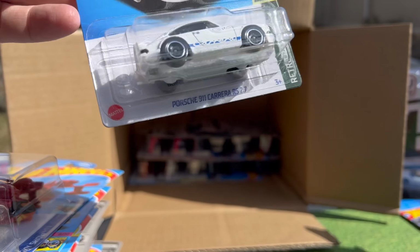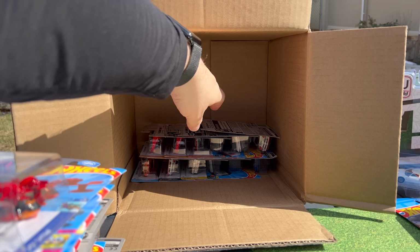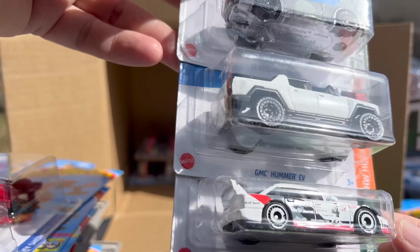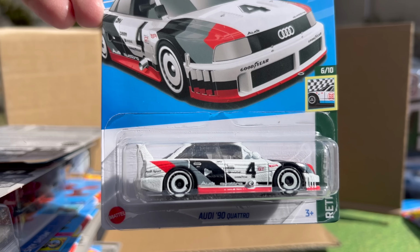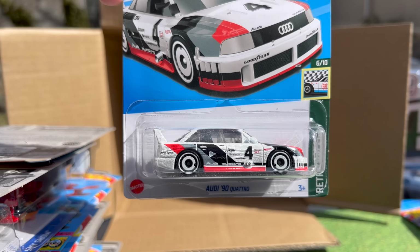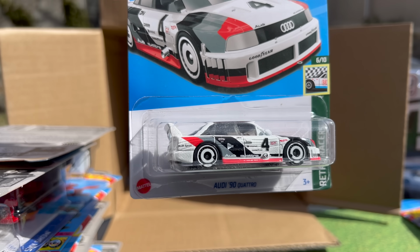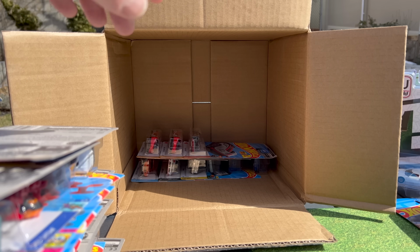That's nice. Recolor of the Ford Escort RS 2000. That's a great casting too. El Segundo Coupe. Hummer. There it is. Audi 90 Quattro. Isn't it just the best? Isn't it just the best? So cool that they did this casting. It looks so good with the white rims. I just love this one, and I know so many other people do. It just inspired me to do that best of video.